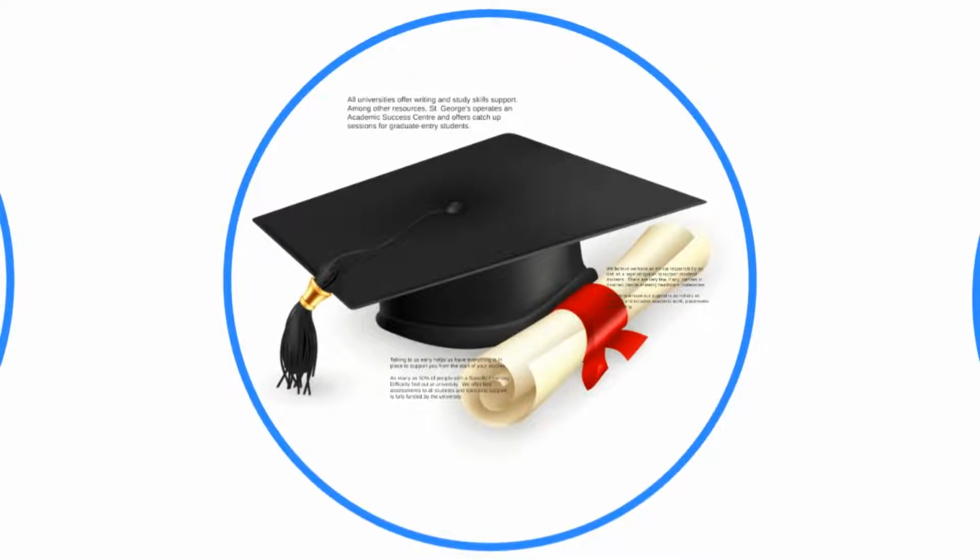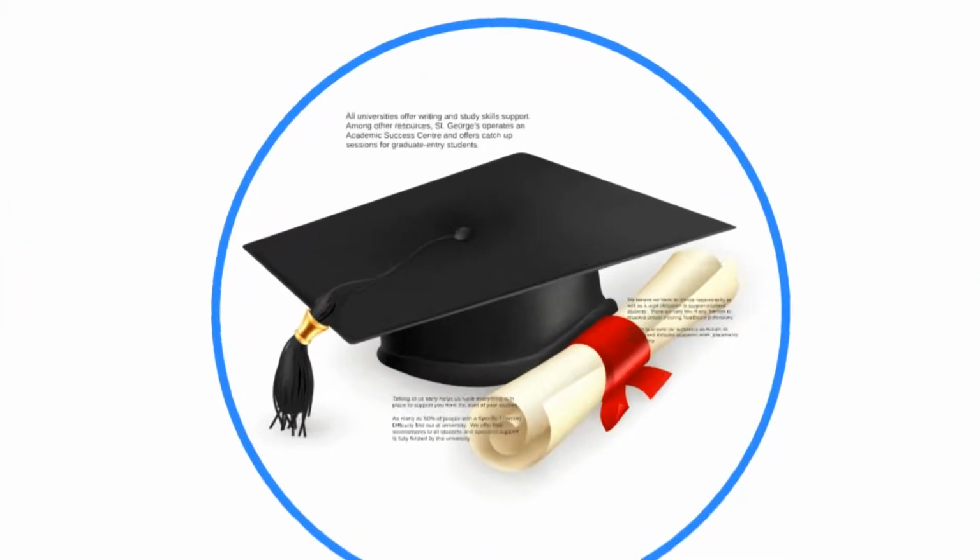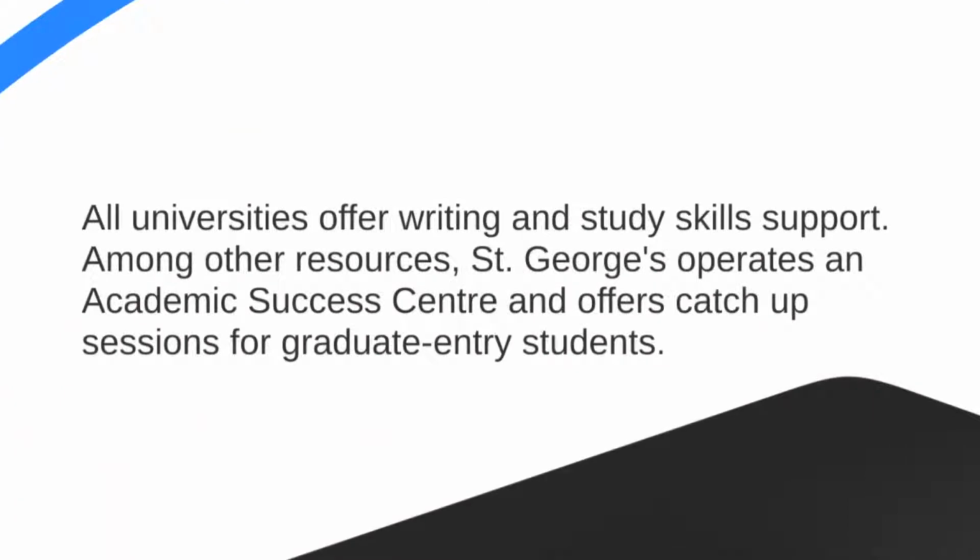From wellbeing, let's have a look at some of the learning support that's on offer. So again, universities will have different approaches to writing and study skills support, but all of them will have some. Here at St George's, we operate an academic success center, and that's led by 3 senior lecturers who are there to really make sure that every student at St George's does as well academically as they possibly can. That includes all kinds of different things, from English as a second language support through writing skills, and even A-level refresher catch-up sessions for our graduate entry students. So if you're feeling a bit rusty in the chemistry or the stats, they'll get you back up to speed when you start with us at George's.